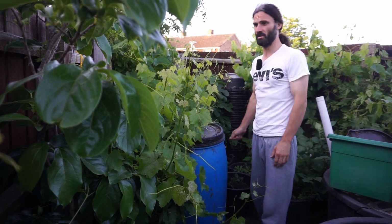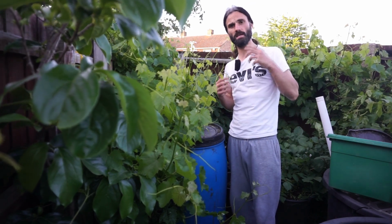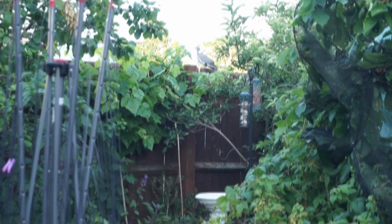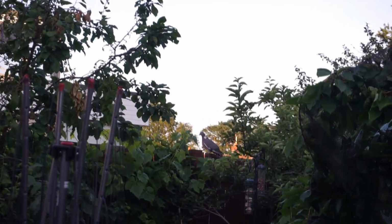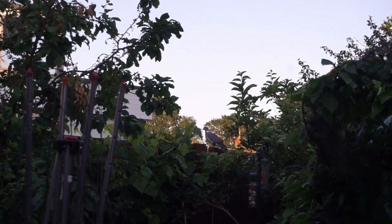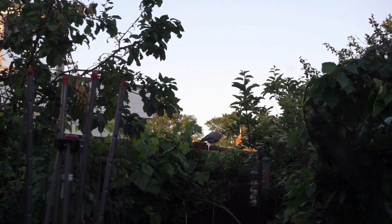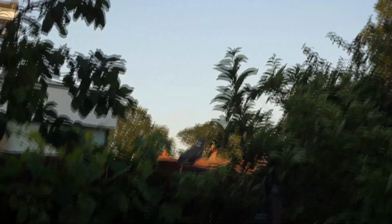So yeah, really nice here, and we'll see how this area progresses as the gardening year moves on. I don't know if you can see, look, but that's Mr. Pigeon over there. And we do get some truly epic pigeons here. You can see just the size of him over there. Let's walk towards him and see if he flies off. Oh, no, he's not gone anywhere yet, look. Still sitting there, look.